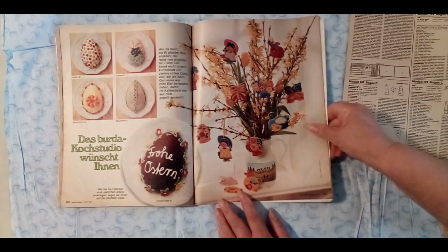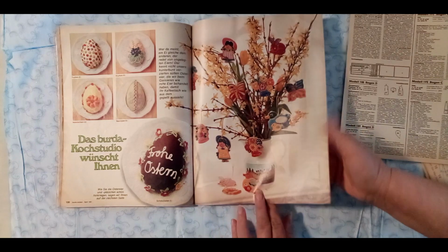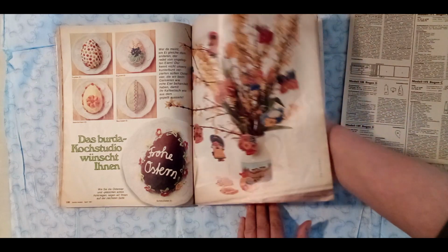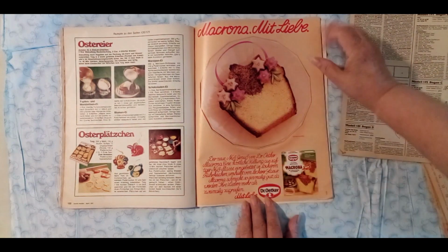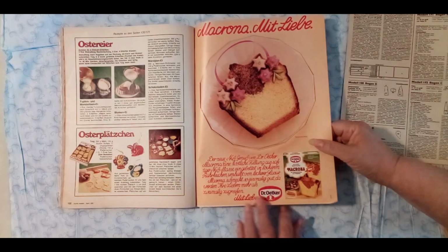As I continue showing you here, you have beautiful cookies that you can create on the left side, and on the right side you can make ornaments to make your spring beautiful. There are recipes in German. If somebody reads German, please read and use it and make beautiful, tasteful and gorgeous cookies.